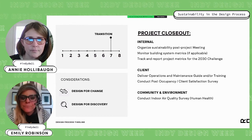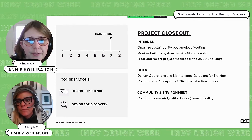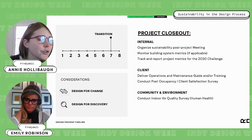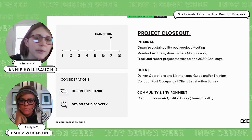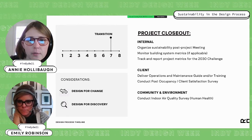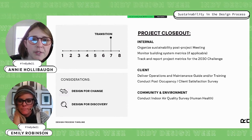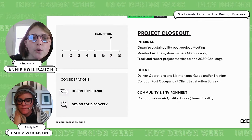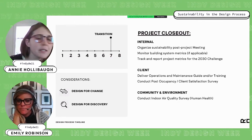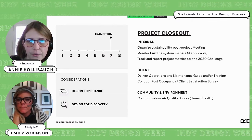and then hopefully in the end have zero. Also at project closeout, this is when you're going to deliver the operations and maintenance guide that you had created earlier in the project. You're also going to offer any additional training so they are completely familiar with all of the new systems that they have now received with the new building. So another thing that we like to do, similar to monitoring the building, we actually also want to know how the occupants feel in the space. So this is where we might conduct a post-occupancy survey and a client satisfaction survey.